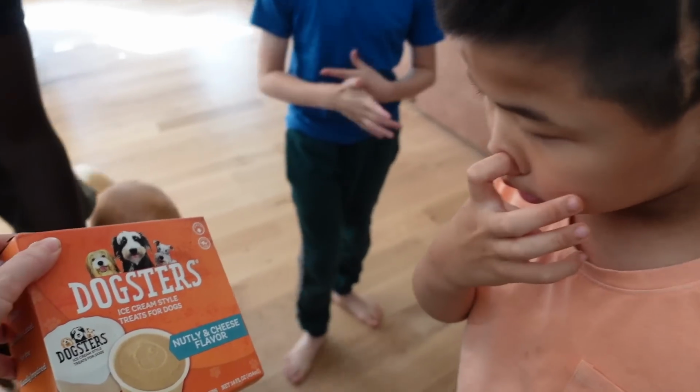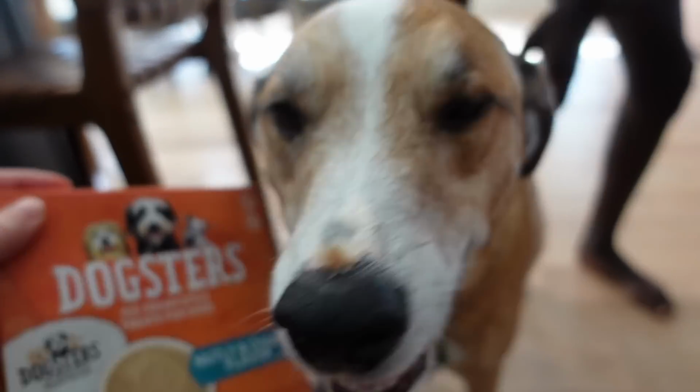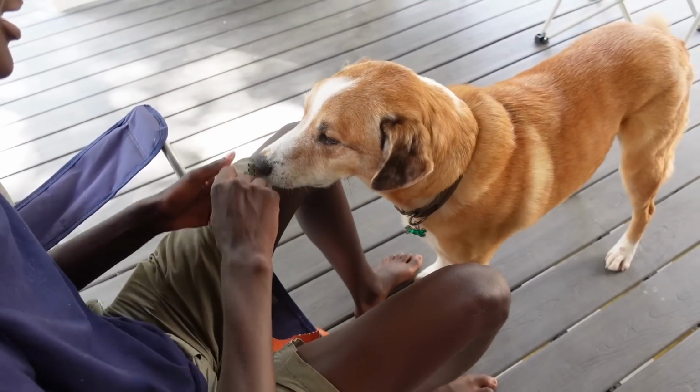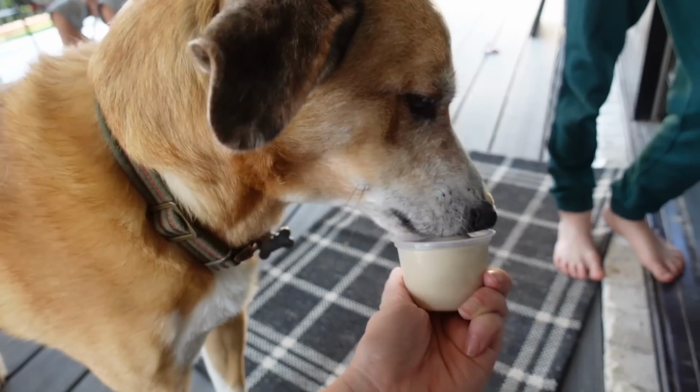Pinky. These are doggy treats. These are doggy treats for Angus. Angus, look at that. Do you want to have a doggy treat, Angus? He's like, we're an ice cream family, and doggies don't get left out, huh? He's trying to look already. He knows. Is that a good treat, buddy?